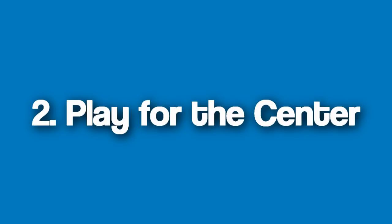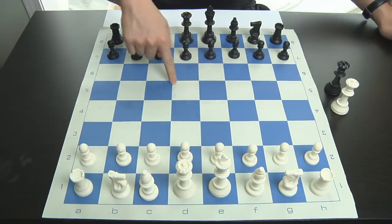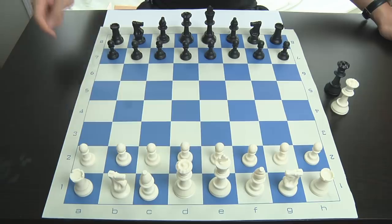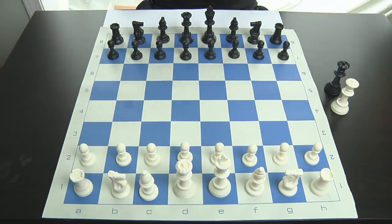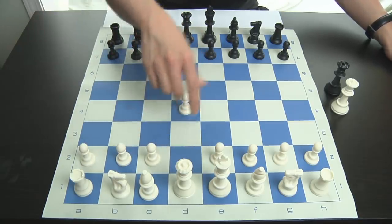Number 2, play for the center. If you are playing for these 4 center squares right here, then you are going to be able to control the game and your pieces will be able to move more freely if you are controlling these squares. So let's look at this right here.